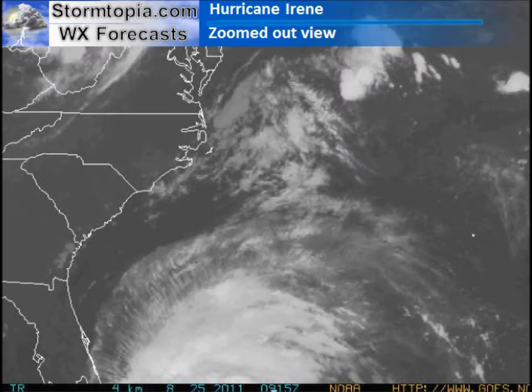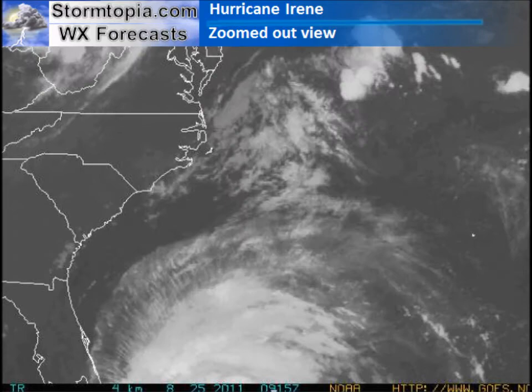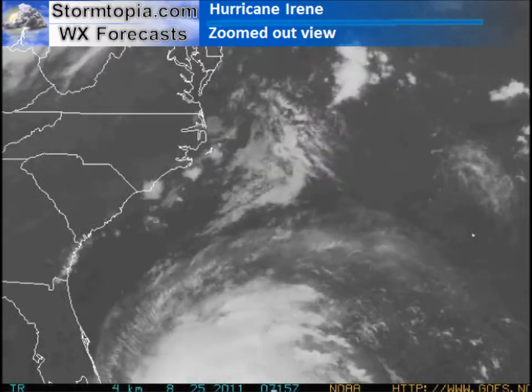Alrighty folks, the latest imagery of Irene, too close for comfort for the East Coast, but things are going to get a whole lot worse over the next 3 days. I'm going to tell you everything you need to know, and even a little bit more probably.